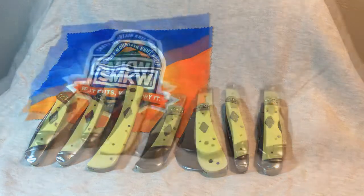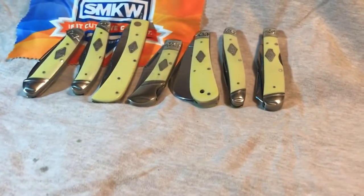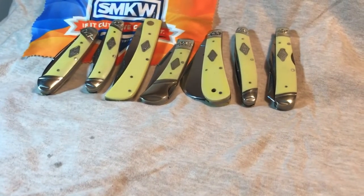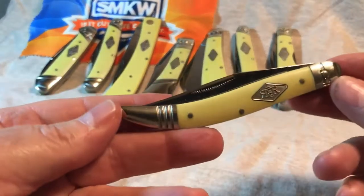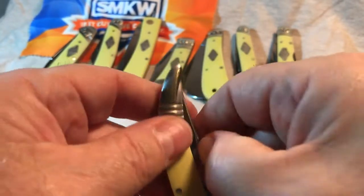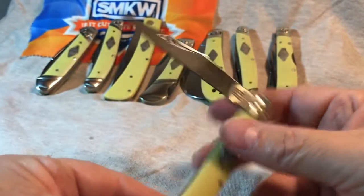Okay, I'm running out of room here. I'm going to just adjust this a little bit for the next row of knives. And first up, we have one of my favorites, the toothpick. In this case, a 4 1/4 inch one. So that's going to give us about a 3 inch blade on there. Again with the half stop.